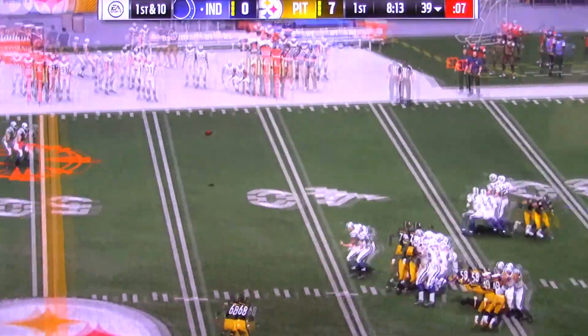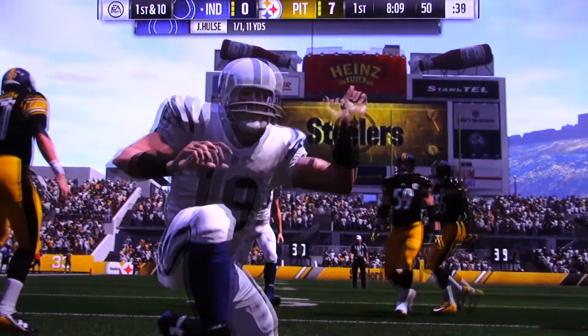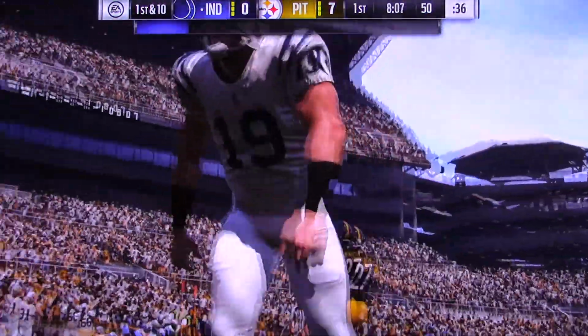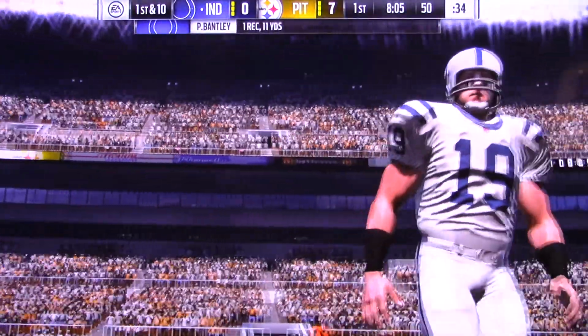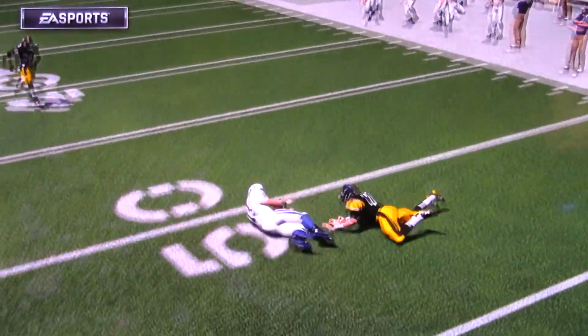They'll look to throw. Going for the right side here, complete. And he gets this one to midfield before he's brought down. And there's a completion to the tight end. And look at the size of these players nowadays. And that spot, 6'4", 6'5".